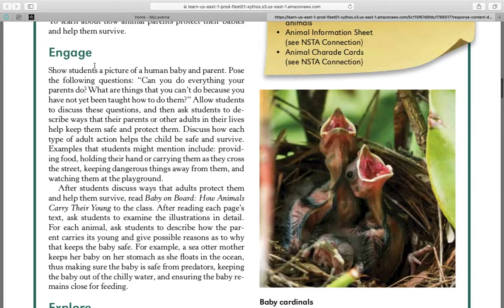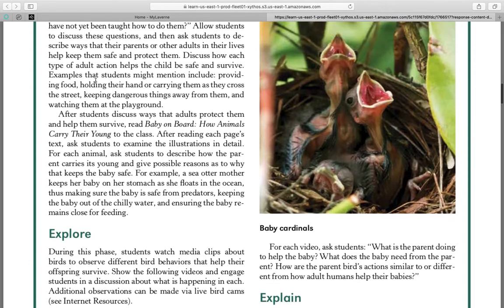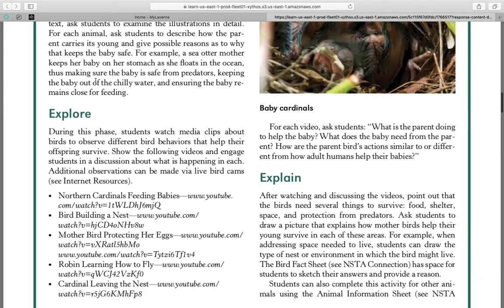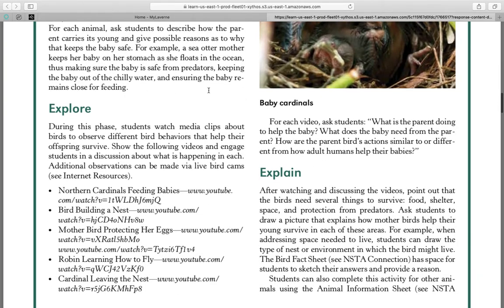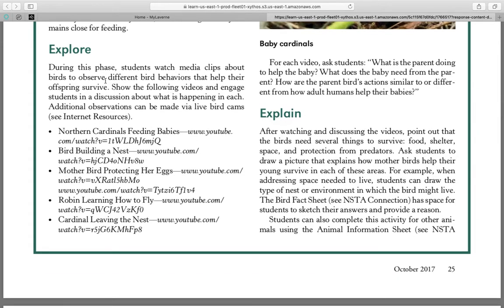I loved this as I read through it because the engaging part is basically asking kids, how do your parents take care of you? What do they do to keep you safe, to keep you happy, fed, and sheltered? So it gets them engaged to talk about what their parents do every day, and how you can compare that to the animal kingdom and how different animals take care of their babies differently.